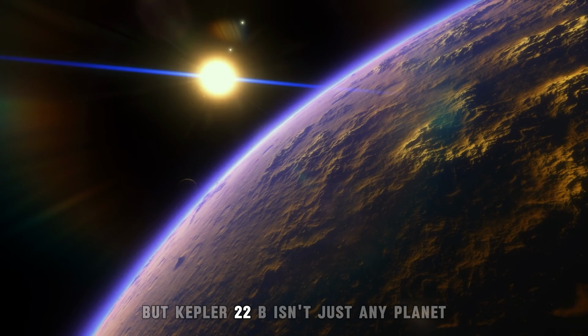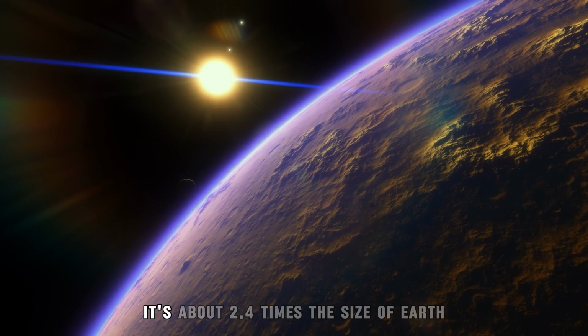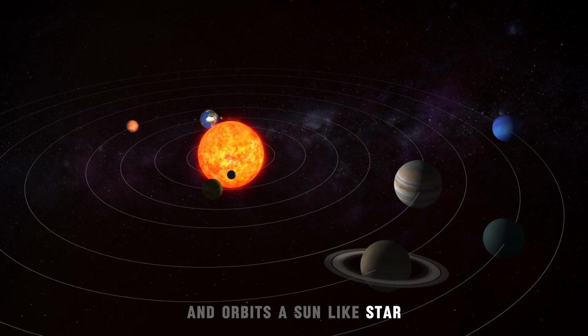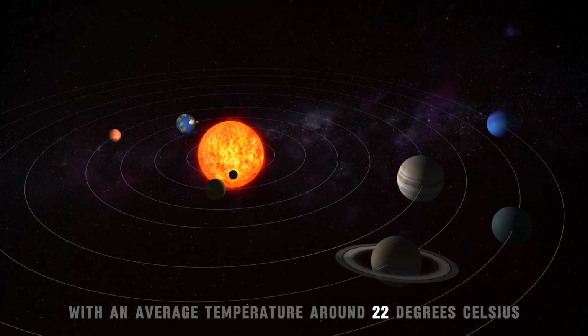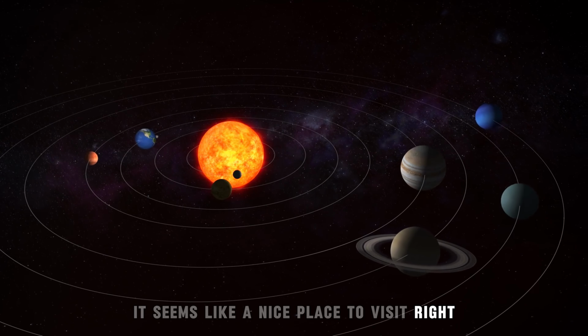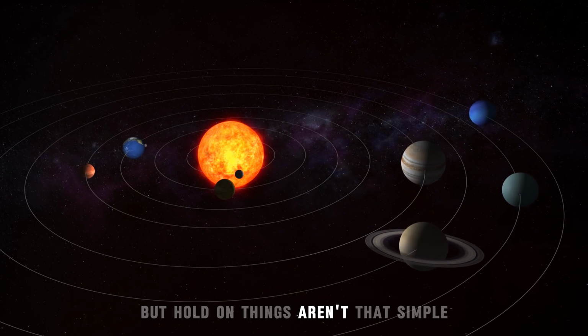But Kepler 22b isn't just any planet. It's about 2.4 times the size of Earth, and orbits a sun-like star, with an average temperature around 22 degrees Celsius, 72 degrees Fahrenheit. It seems like a nice place to visit, right? But hold on, things aren't that simple.